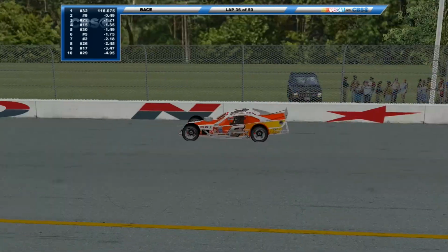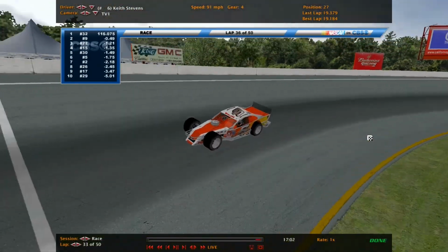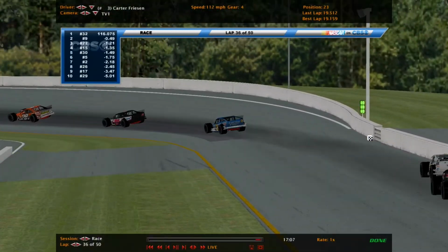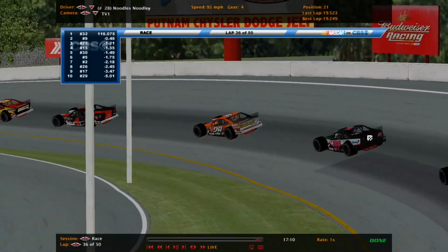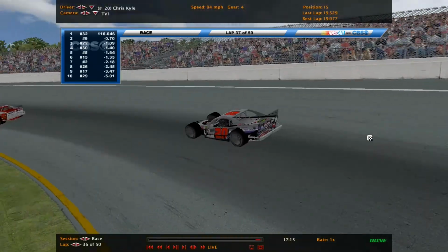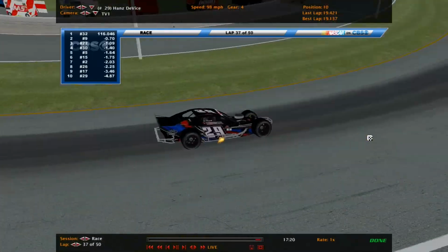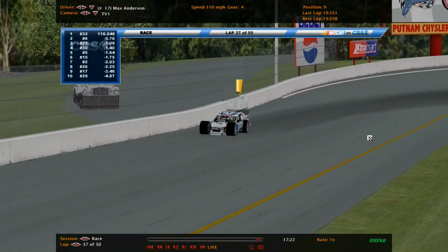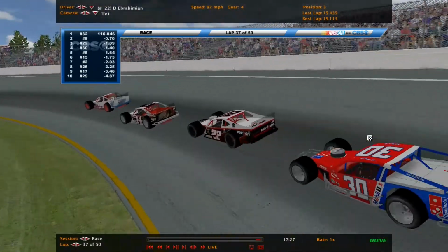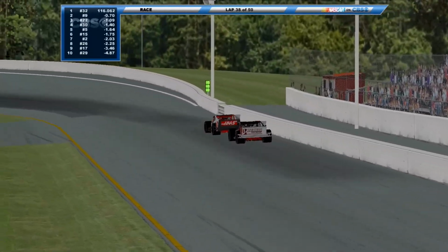Take a look at the back of the pack for a little bit. There's a 6. Keith Stevens stalled on the start. Able to get back out there though. Brad Cheston, Joe Jefferson, Carter Friesen. The 01. Noodles, Kennedy, Hawes, 24, Sanchez, Mew, Kyle, Legacy, Johnson, Jefferson, Joshua C, Device, Anderson, 26, Hyder, Newman, Chapman, 30, 22, 9, and then 32 leader.